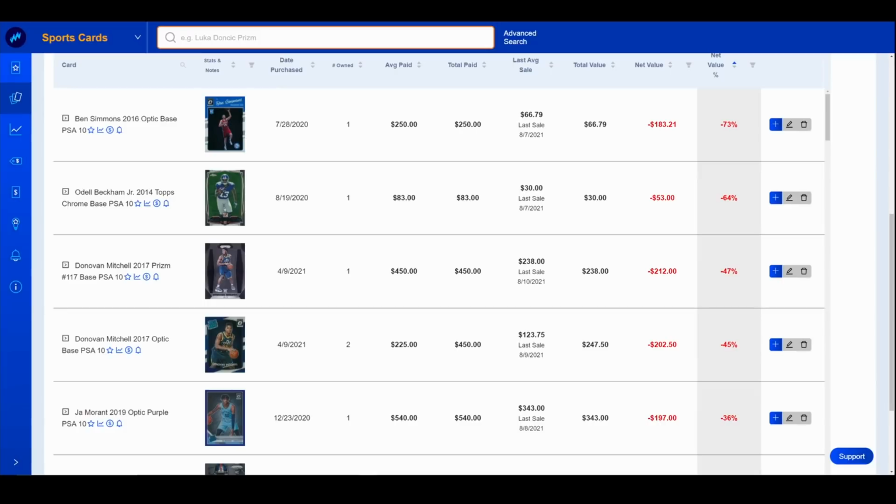But I think there's some interesting talking points here, and I think it's helpful. One, you should be tracking this stuff, whether you use Market Movers or Card Ladder or an Excel spreadsheet or whatever. I do think it's important to track what you bought and sold when, how much you paid for it, how much you got back out of it, and have some method to know where everything currently sits.